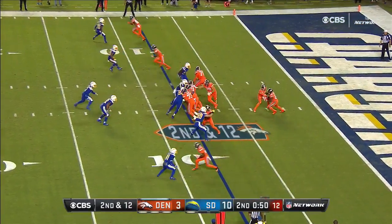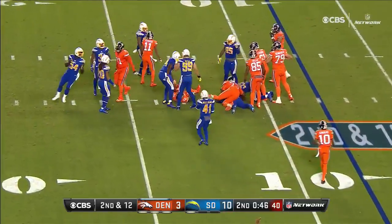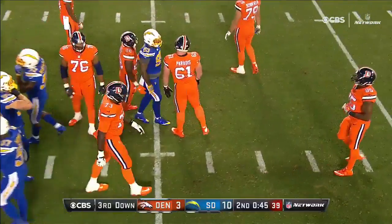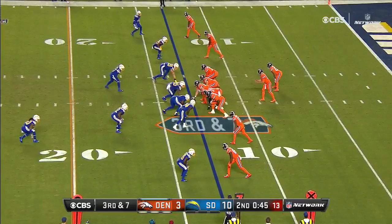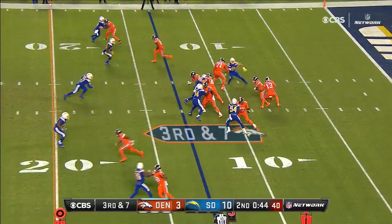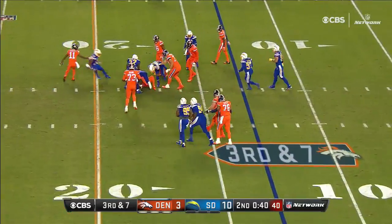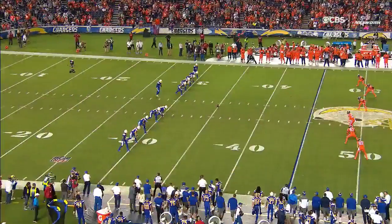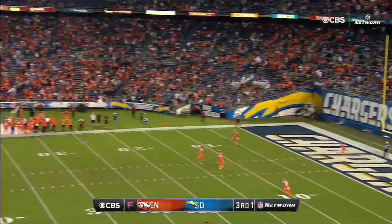2nd and 12. They run all the way out to about the 13. Give a 5-yard carry there for Anderson. Okay. And he hasn't changed since he got out of coaching. Simeon on 3rd and 7. Yet another draw play, and down at the 18 is Booker. Let's give some credit to the defensive backs for the San Diego Chargers. They've covered well so far in this game.